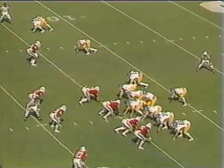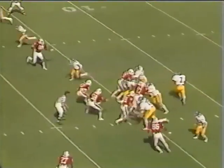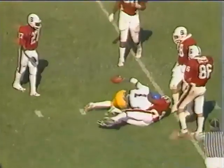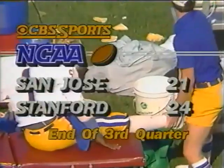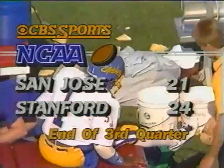Ticking off the seconds, 24 to be exact here in the third quarter. Clarkson, play action. Open receiver. Kearse with a fabulous catch. Absolutely incredible catch by Tim Kearse. 24-21, the Cardinal of Stanford up on top of the Spartans.